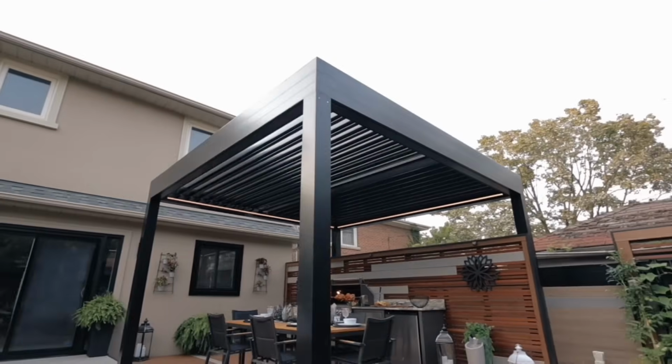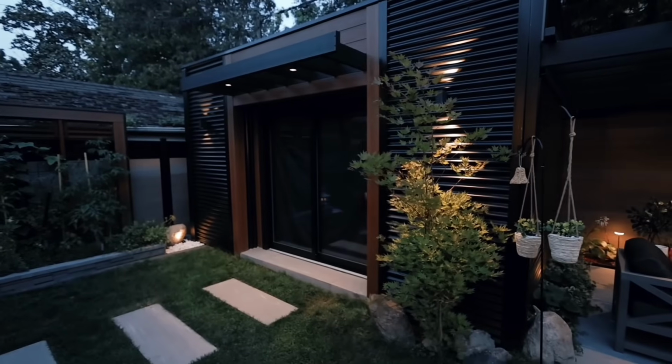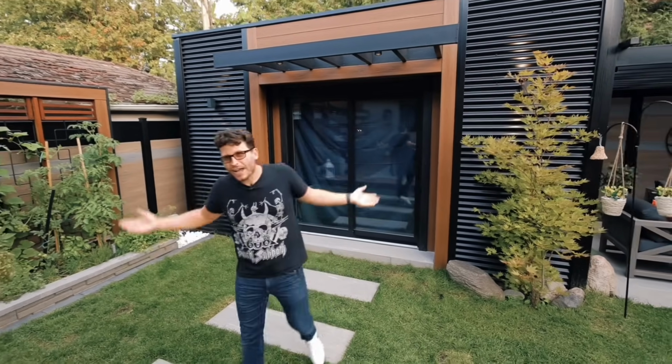Again, more stepping stones to this shed. This is one of the finer sheds we've ever built. Maybe the finest shed ever built, dare I say it? I know, I kind of have to because I built it.